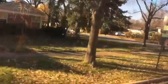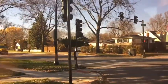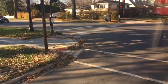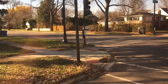Alright, we're back, and I'm getting off at the next stop. And there's another bus right here. 217. That's an IC CE bus. That is also a big bus, just like 503. And this bus we're on is 258 with the wheelchair lift. And a point of view drive, part 3.